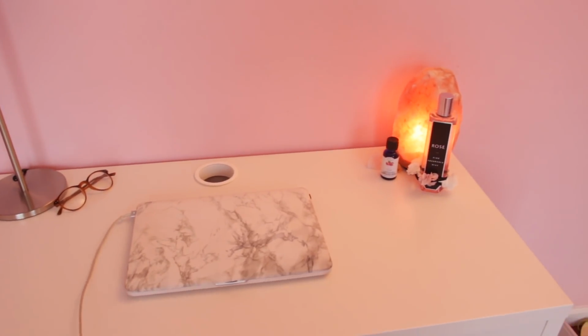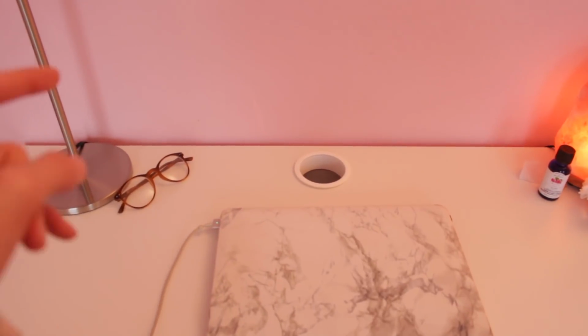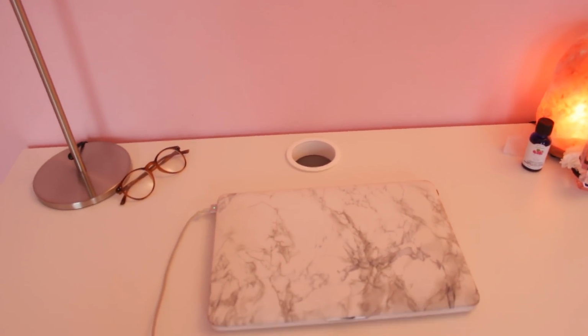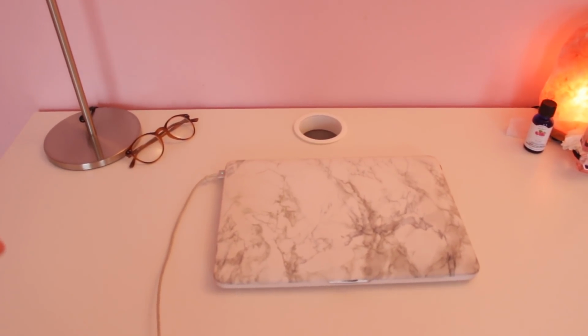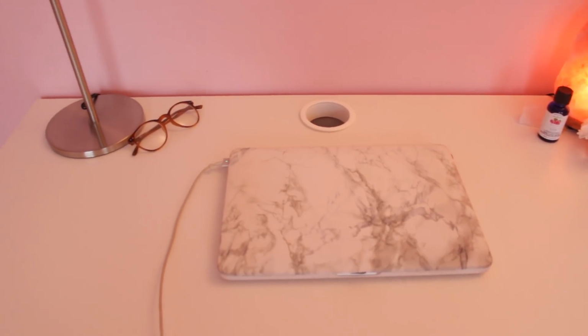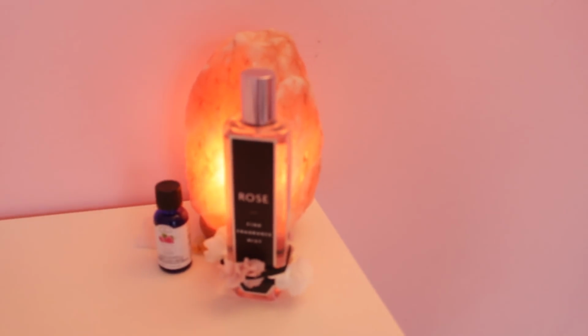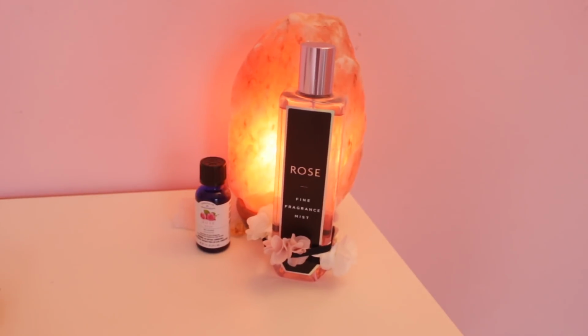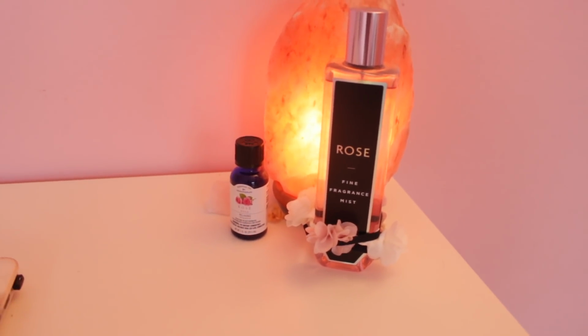On top of my desk, I just have my computer, and I also bought a desk that has one of those little holes in it, which I think is supposed to be for a desktop computer. I don't really like the fact that that hole's there, but it could come in handy maybe someday. I have a lamp. This is from IKEA. The lampshade is not. I don't know where my mom got it. And then I have a Himalayan salt lamp, and some cute little decor. This is a body fragrance from Bath & Body Works, and then I have a rose essential oil.